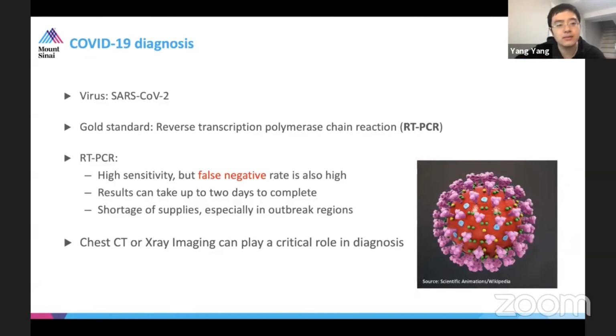The current COVID-19 diagnosis is based on the virus test for SARS-CoV-2, and the gold standard, as we all know, is the RT-PCR test. But although RT-PCR has very high sensitivity, meaning a positive is definitely positive, its false negative rate is also very high. So if an RT-PCR turns out negative, you need multiple serial tests to make sure it's a real negative. Another bottleneck is that the RT-PCR test takes time to process, from several hours to up to several days, depending on the procedure.